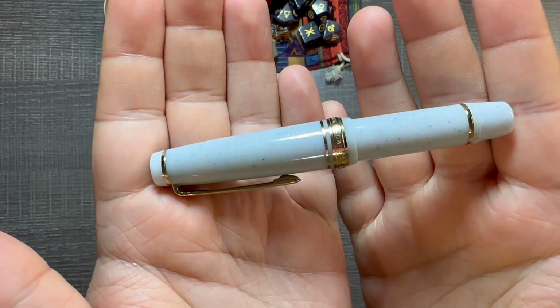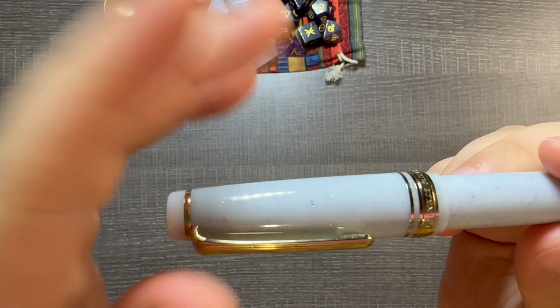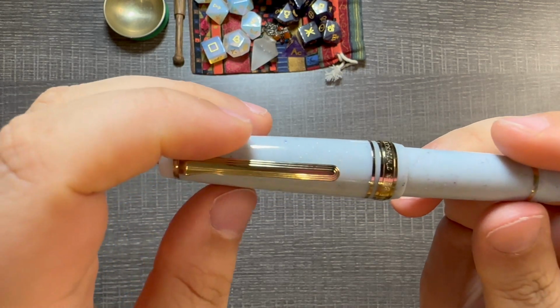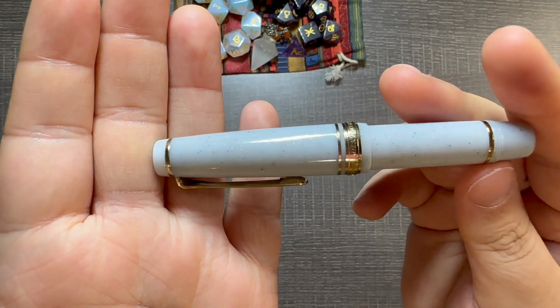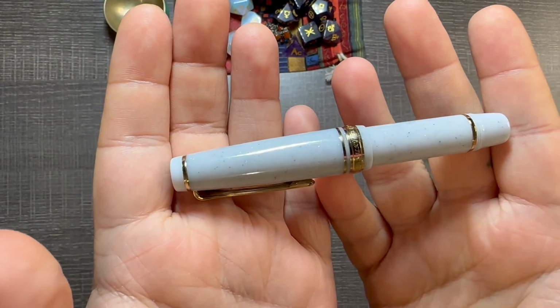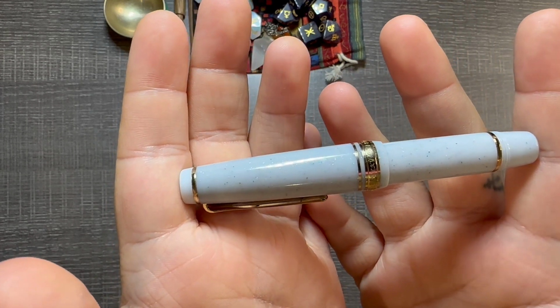And then my last Sailor, this one was one of those "the universe will provide" deals, and this is actually a Sailor collaboration with the Japanese stationery store Bungu Box, and this is their Twinkle Milky Way pen. And when I first found out about this pen, I literally instantly was like, I want this pen so much. And I looked into it and it was sold out, and apparently it sold out very, very quickly.